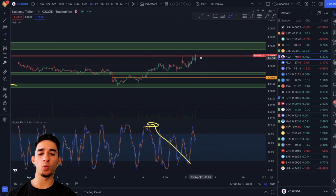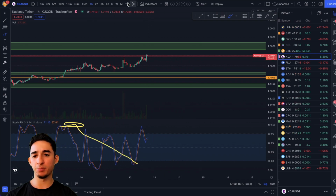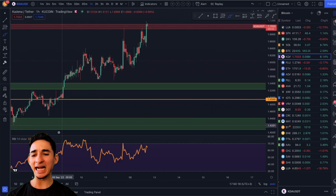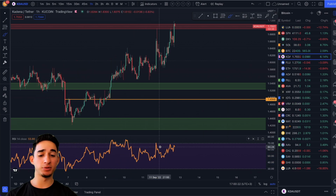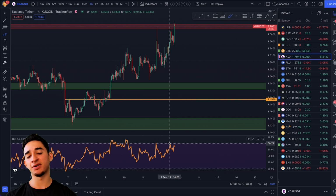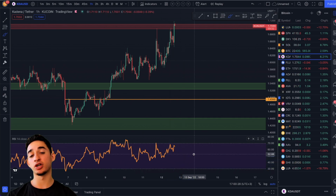If we have a look at the 1-hour time frame, we are also pretty oversold on the stochastic RSI and on the RSI. We are making that nice little movement. On the RSI, it's pretty much the same thing. We know every time we are above 70, we usually get rejected. Every time we're below 30, we also get rejected. Investors are going to be looking to buy.